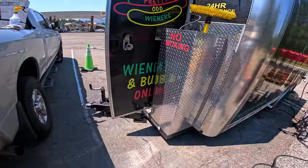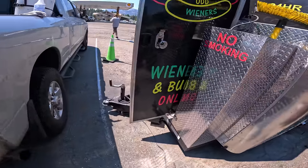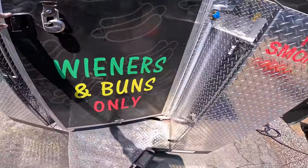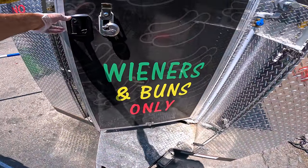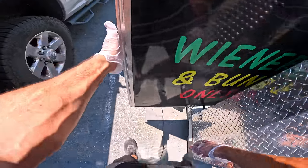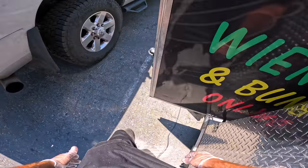Again, another logo. This little thing right here we thought was cute. We have them on both trailers, so instead of it saying employees only, it says wieners and buns only. I think we're probably the only ones that get that joke, but we thought it was cute and clever.